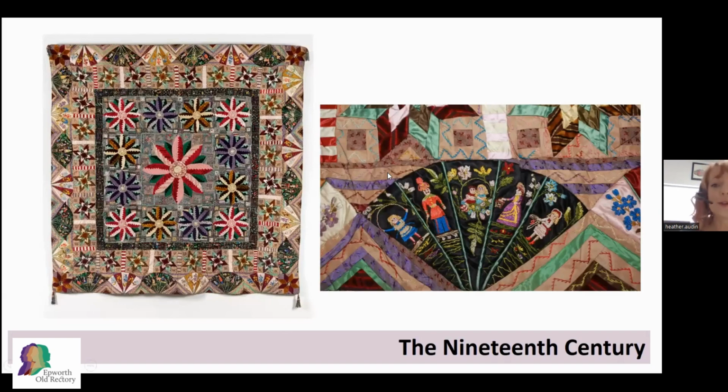Again, another piece of very fancy work. It uses a log cabin technique and pieces of silk, but it's also very heavily embroidered as well. So around the fans around the outside are some very beautiful figures, which are probably taken from magazine inspiration. And there's a lot of floral designs as well. And then in the corners is Queen Victoria's head. It was a Jubilee piece made for 1887, probably an exhibition piece. So there's a little Queen Victoria head in the corner of each one. And that survived in incredibly good condition as well as those other pieces.